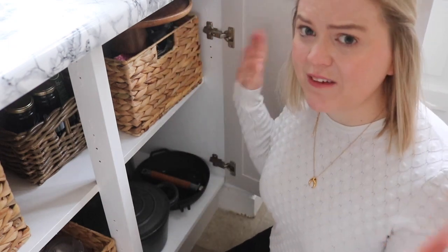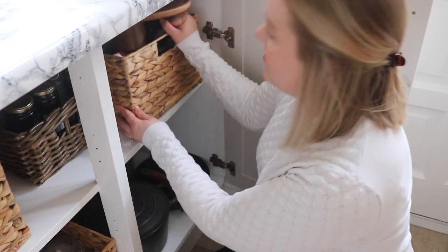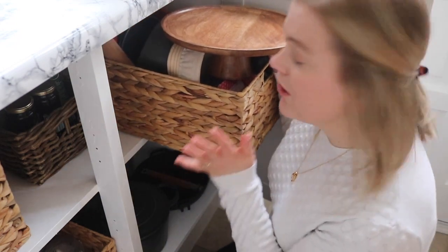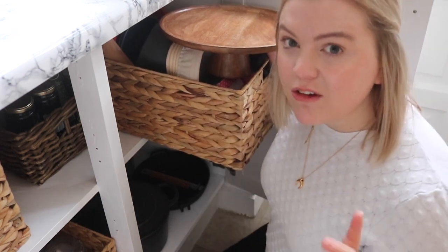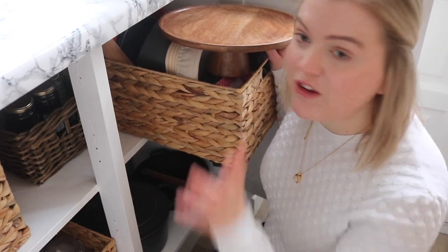I'll try not to pull everything out too much, but this one here, as you can see, is all our baking stuff, so it doesn't get used every day, so I keep it here. Now I do split some of my baking stuff up, which you will see a bit later on.